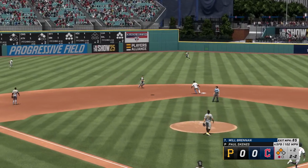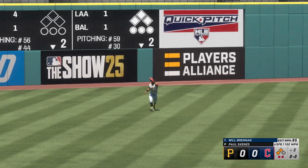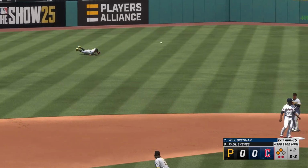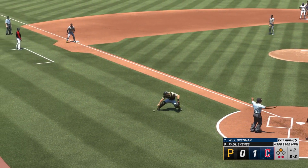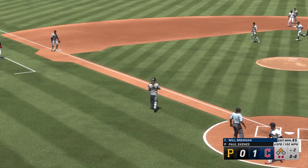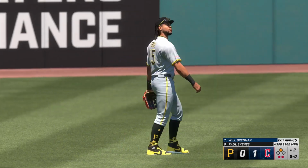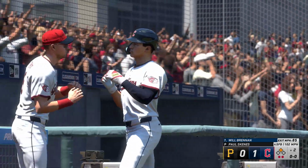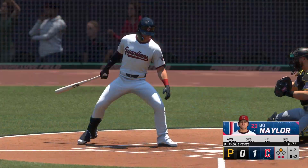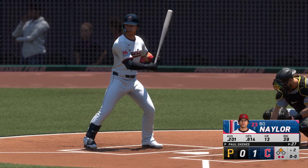In the air to left center. Cruz moving under it. Brings it in. Runner tags from third. And he boots it. He's in there. Bo Naylor at the plate now, and Cleveland on top 1-0.